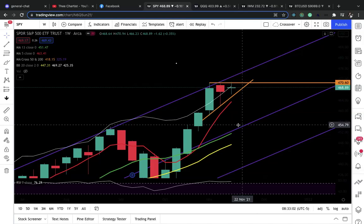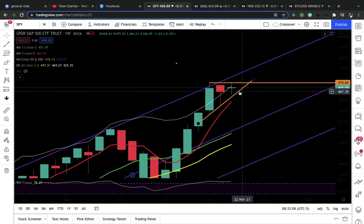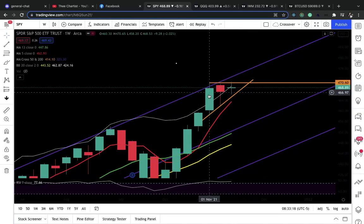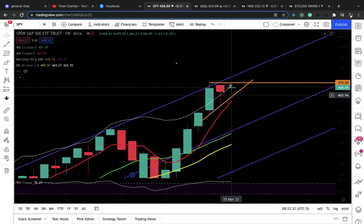Okay, guys? So that's what I got for the SPY. This is the weekly chart. Remember, if we lose 467.5, we could go back down and test 465, which I think the 5-week moving average will move up and test. Okay? SPY was outside of the upper Bollinger Band, which showed that it's overextended. So it's okay that we got this chop. We needed this chop. Even seasonality predicted that we would get a chop around this time.